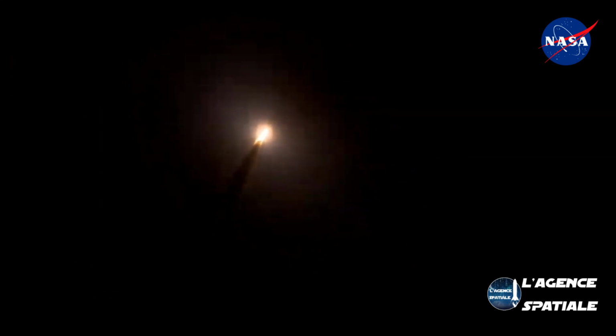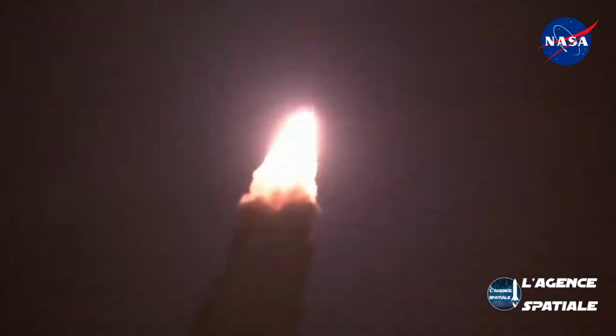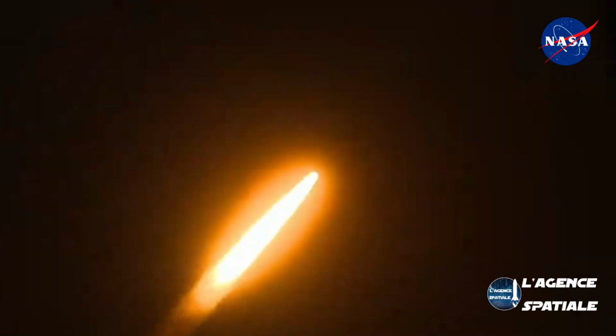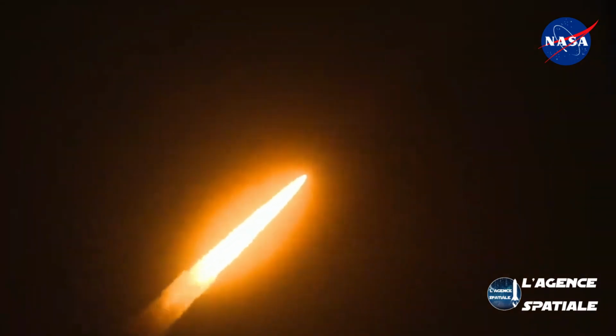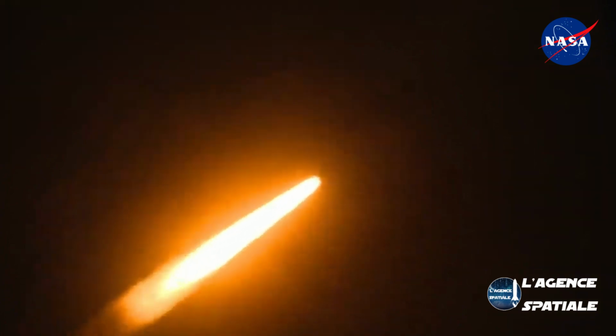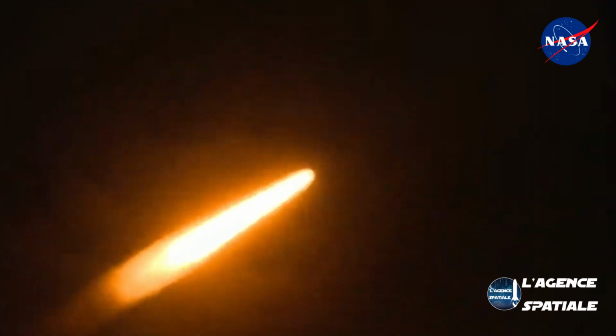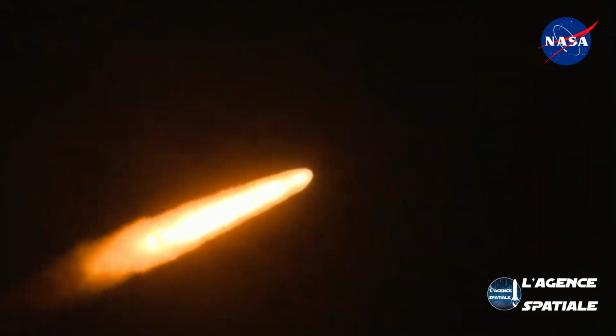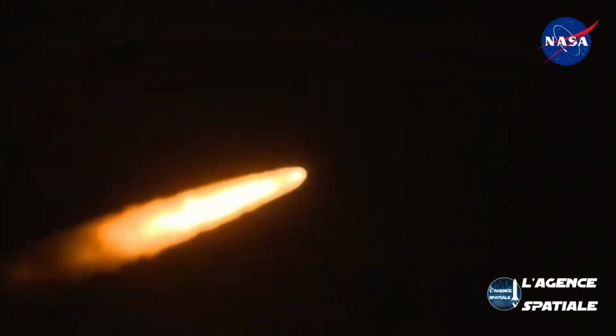SLS now traveling 607 miles per hour. You're looking at 8.8 million pounds of maximum thrust. Quiet here in the loops in Mission Control. The 4 core stage engines are throttling down ahead of passing through max Q. Now 1 minute, 21 seconds into the flight, traveling at 1,420 miles per hour. The 4 core stage engines are back at maximum thrust.